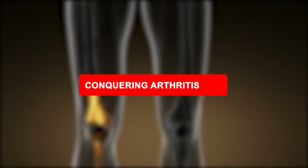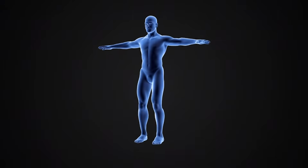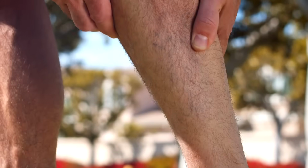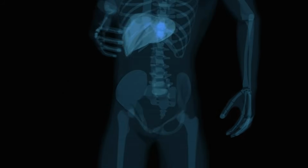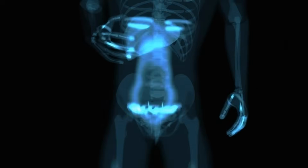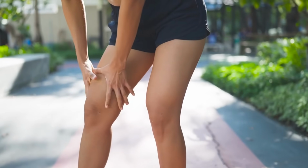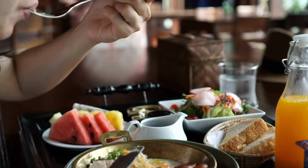The key to conquering arthritis lies in addressing the underlying factors that contribute to its development. As we've seen, lifestyle changes, particularly those that promote an alkaline environment in the body, can play a significant role. Arthritis thrives in an acidic environment where the body becomes inflamed and the joints are subjected to stress. By shifting the body's pH balance toward alkalinity through dietary and lifestyle changes, we can reduce inflammation and help the body heal itself.